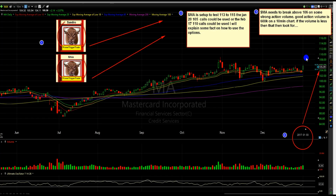Like if you see something you don't like with the shorter period, the January 20s can be used as well. You can trade both, by the way. You could buy some of the January 20th 105 calls or the February 17 110 calls, right? So you can buy a combination, okay, and trade. But a suggestion, everyone's going to have different ways, right? So the safe way is to go with the February 17 110 calls. A very safe way to make a lot of profits, okay?